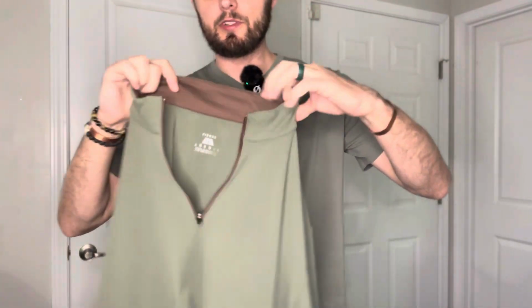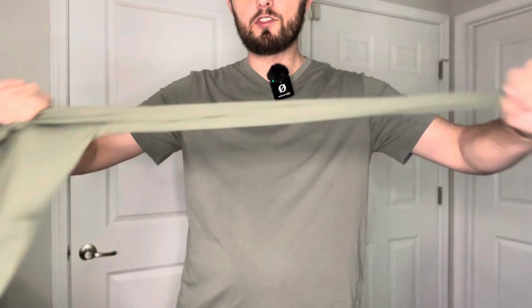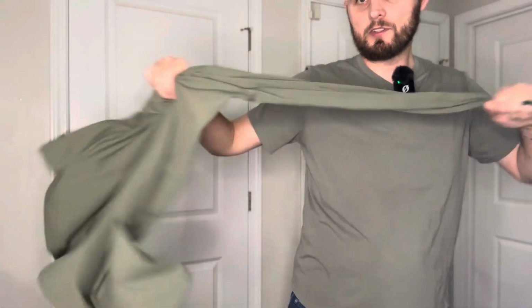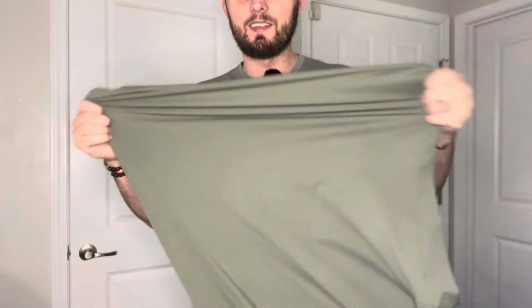So this is that 3/4 zip I'm talking about, and this is an extra large. If you're a large guy, you might want to get the extra large because sometimes it can ride up a little bit. So I do like the extra large. Again, the sizing depends on you. This fabric is super stretchy. Let me make this very clear. Look at that. Super stretchy fabric, really nice. You're not going to feel constricted in this at all.